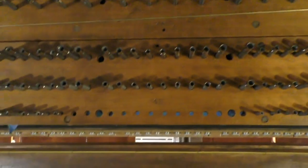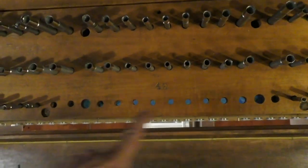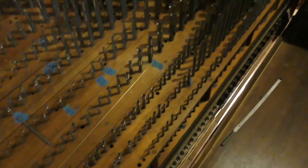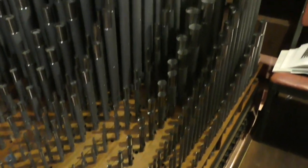And for those of you who are looking closely, the middle octave is missing here because those pipes got so trampled back in the day that they're having them made new, and they're not here. They're going to be replaced entirely.